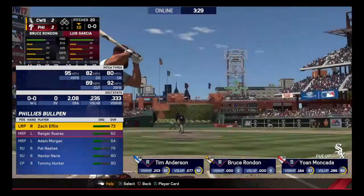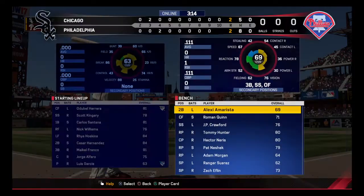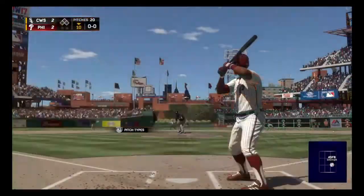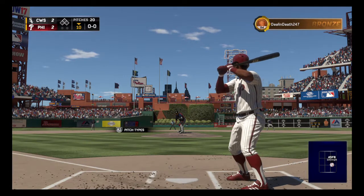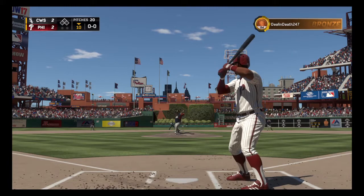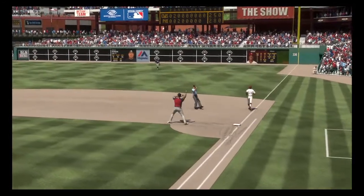Standing in, Luis Garcia steps in to get the home side started here in the 10th. Luis Garcia. Roman Quinn is going to come in and pinch hit here as he's the number 24, Roman Quinn. Sent on the ground out to second. Moncada has it, and he's set down 1 away.